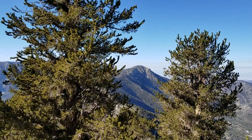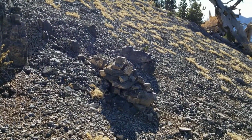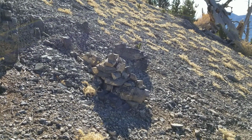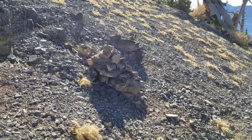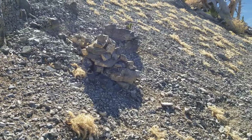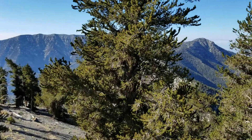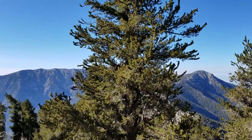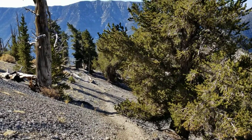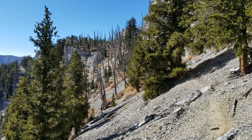Reason I stopped here is that here's a little cairn that measures the distance to the South Climb trailhead if you take in Griffith Peak exactly to the foot. 15 miles. So we got 15 miles to go, but a lot of climbing, a lot of up and down. So anyway, onward we go. Well, I am totally exhausted.